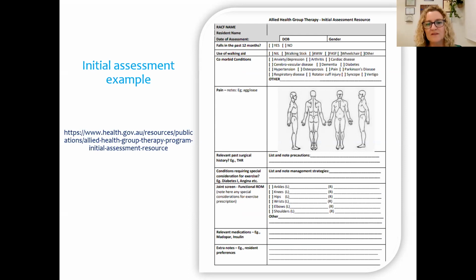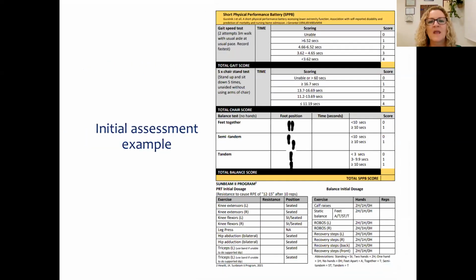I usually just do a functional range of motion joint screen. It doesn't really matter whether someone's got 90 degrees shoulder flexion on one side and 93 on the other side. What matters is their functional range and what they'll be able to do in the exercise program. As I mentioned earlier, it's good to know if they're on particular medications so that you might time your treatment or your exercise session around that. And their preferences, of course, are important.